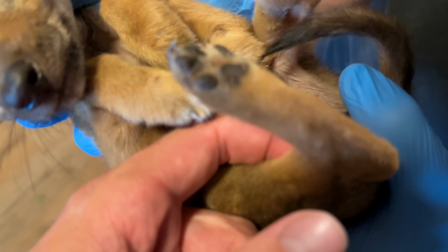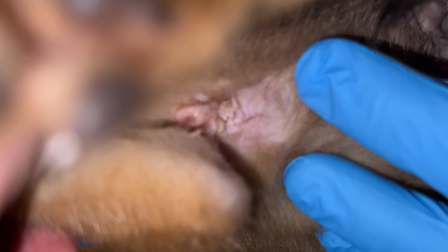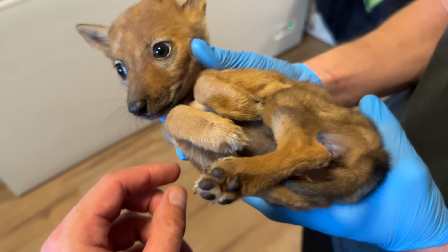We're gonna take a quick look at his stomach. This is where I started to see some real nasty stuff. He's got some nasty yellow pustule on his groin. He's got maggots coming out of a wound there. And this turned out to be one of many botfly larvae in his skin. Look how precious he is. Our first coyote pup, you guys. Wow. Okay. All right, everybody.